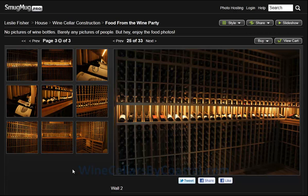Wow. I love the way it ended in the party. I think you've done a great job with these pictures, and I think the cellar looks absolutely beautiful. Nice one. Thank you.